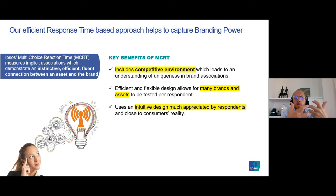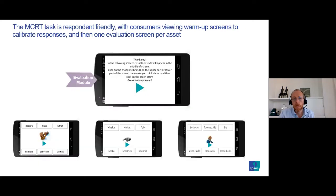We used to the old response time tools. The response time was born in sort of an academia context quite some time ago. But the old tools were all single brand, which means that it could take forever to get to an attribute list, and we just don't have that much time with respondents anymore. Lastly, it's very intuitive, so you don't need to explain it too much to respondents. They get the hang of it very soon.